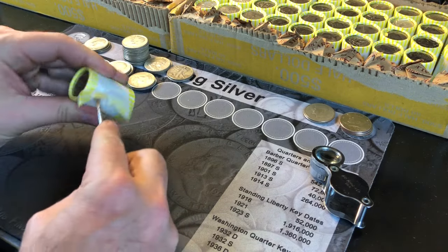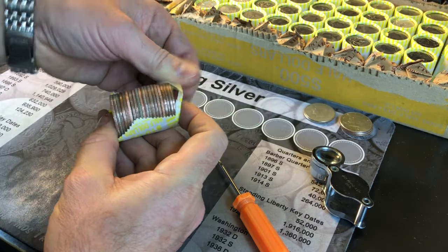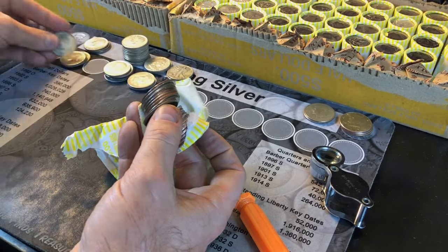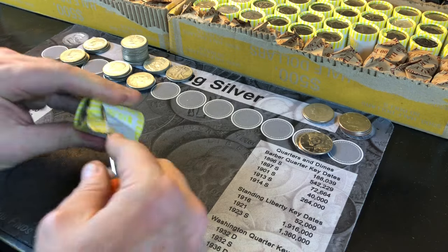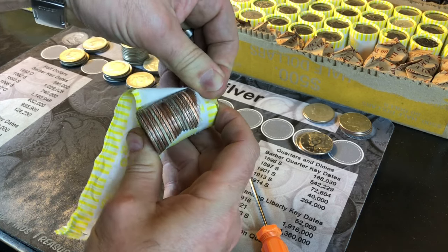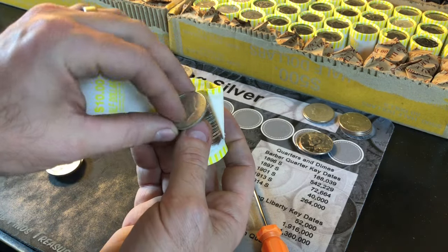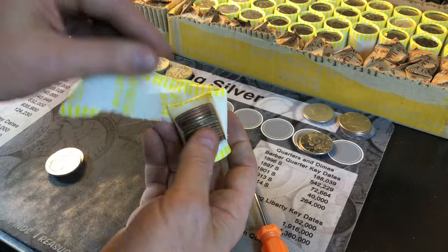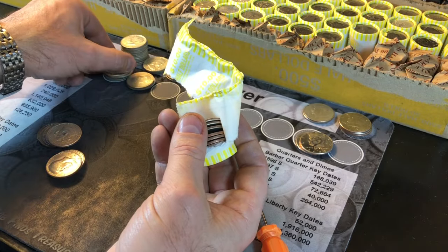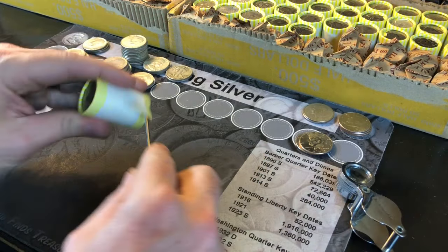Roll number 11. I think we have a 40 percenter in here. 1965. Roll number 14. Oh. Yep, that's going to be good. 2 more silvers, and they look like 90s. First one's a 1964. Second one is also a 1964. We're scoring a 90% collection dump. Unbelievable.